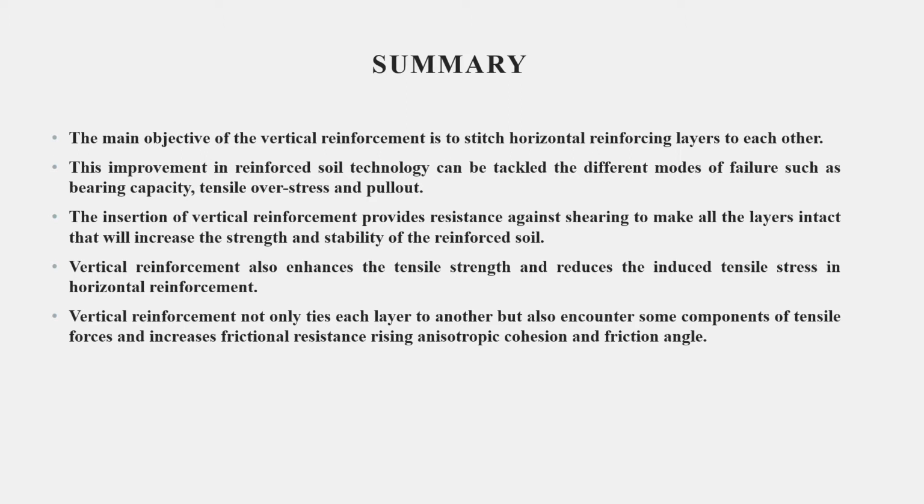Vertical reinforcement also enhances the tensile strength and reduces the induced tensile stress in horizontal reinforcement. Vertical reinforcement not only ties each layer to another, but also encounters some components of tensile forces and increases frictional resistance, raising anisotropic cohesion and friction angle.